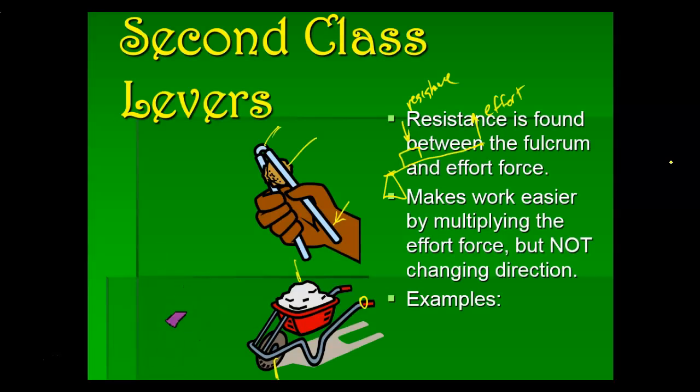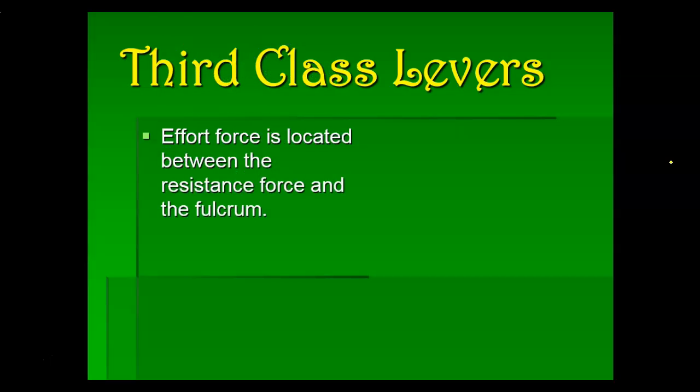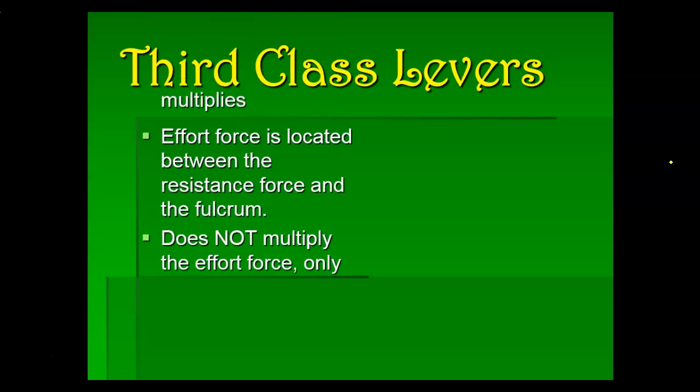Shovel. I don't know. At the fulcrum looks like it would be at the tip. Third class lever's effort is located between the resistance and the fulcrum. Does not multiply effort, only distance. So third class levers, we don't get any. In fact, it's hard. What you get out of a third class lever is you get speed. So what's some examples of third class levers?